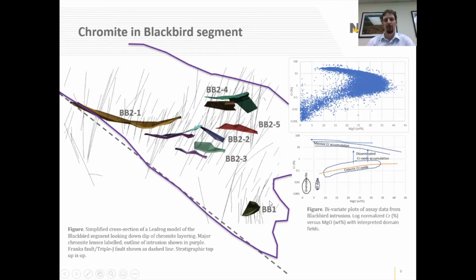Where we see chromite in the Blackbird segment, there's one lens at the base called BB1. This one's a little bit different. It's got a very strong plunge control, and the interpretation is this is a channelized flow environment where we're seeing accumulation in a channel. The rest of the chromite that we're seeing is much more tabular and spatially extensive, forming sheets. The sheets aren't always continuous. They pinch and swell, they bifurcate, and then they pinch out.